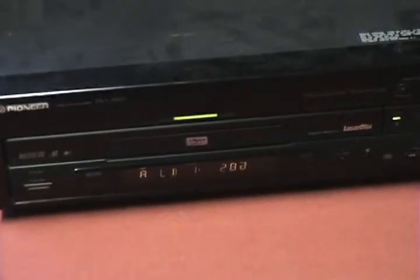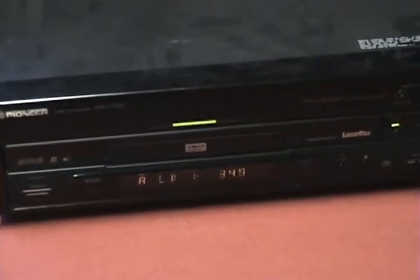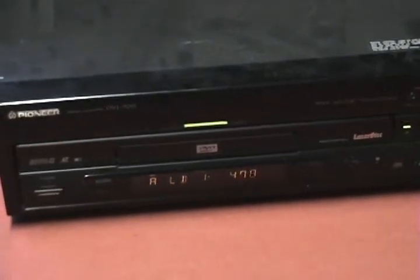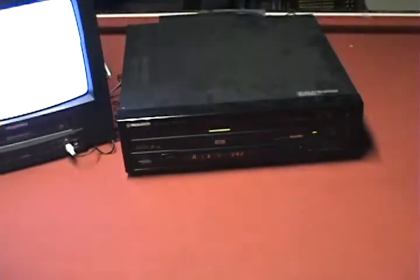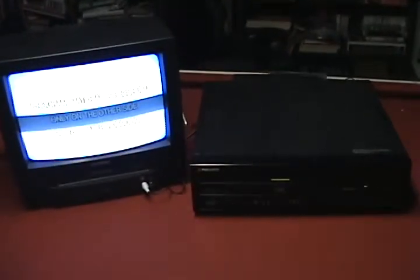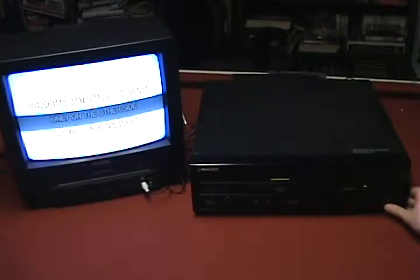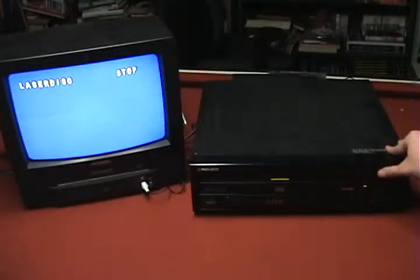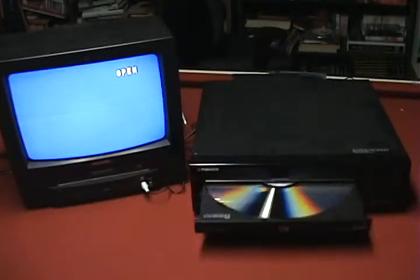Now you can see on the player, you have a number spinning there in the bottom right hand corner. I'm guessing that's probably what the frame number is or something like that, not entirely sure. But then, alright, I guess we're done with this disc. So let's see here. I'm gonna want to stop it. And it spins down. And let's take our disc back.